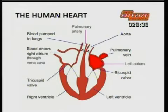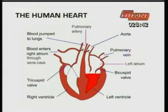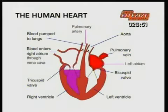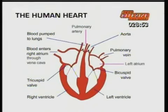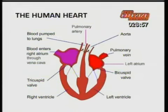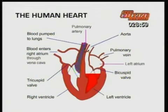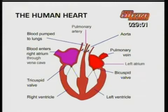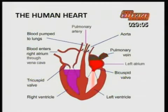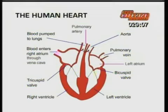It then goes through the bicuspid valve into the more muscular left ventricle, which pumps it off to the whole body through the aorta. See how the heart is doing two things at once? That's called double circulation. While the right ventricle is pumping blood to the lungs, the left ventricle is pumping blood right around the body. The left ventricle wall is more muscular than the right ventricle because it has to push the blood further around the body.